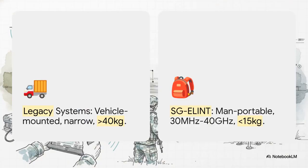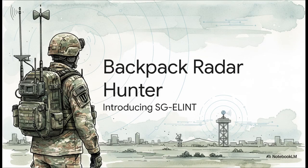Now, traditionally, doing this was a massive headache. Legacy systems were huge. We're talking mounted on trucks, weighing well over 40 kilos, and they could only listen to really narrow slices of frequencies at one time. I mean, imagine being an Indian Army soldier patrolling at 18,000 feet. You can't exactly drag a truck full of servers up a Himalayan peak. The solution we're looking at today completely flips the script. It had to be man-portable, weigh under 15 kilos, and cover the entire spectrum from 30 megahertz all the way up to 40 gigahertz. Which brings us to Section 2, the Backpack Radar Hunter.